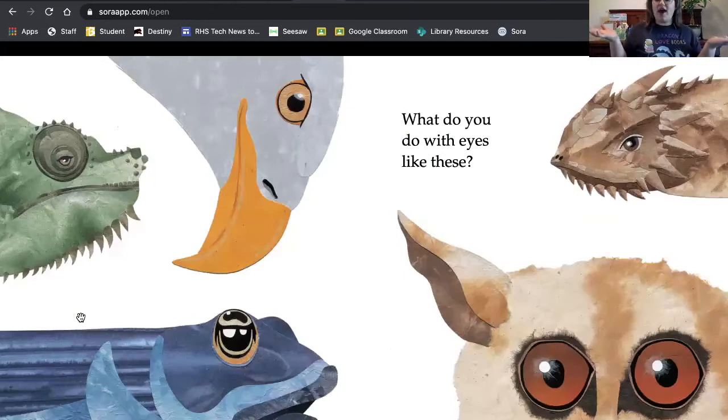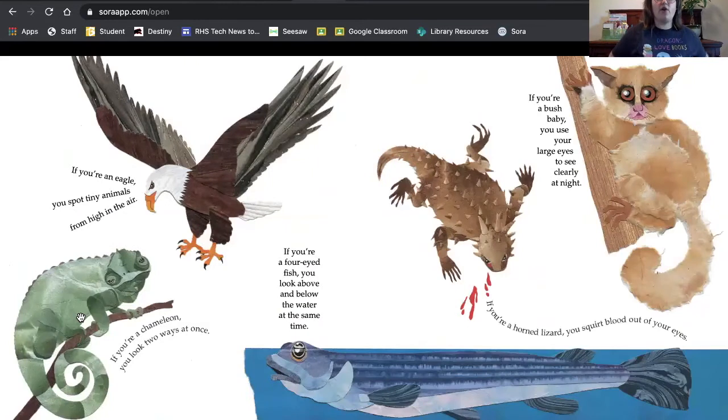What do you do with eyes like these? So tell your reading buddy, what animal do these eyes belong to? If you're an eagle, you spot tiny animals from high in the air. If you're a chameleon, you look 2 ways at once. See, those eyes are going 2 different directions.